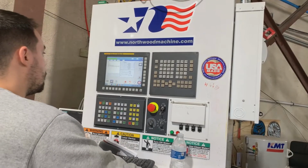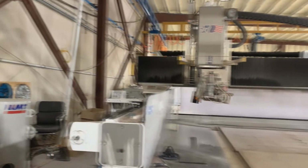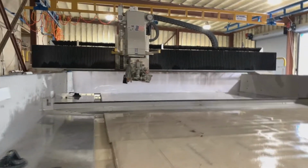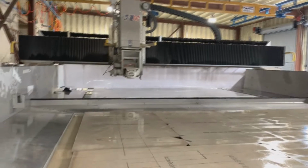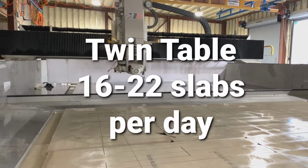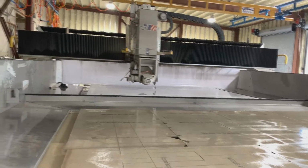And then if you're looking at a twin table machine, I can get more production off of a twin table machine, because while I'm loading or unloading the previous table, I'm running the second table. So now I'm looking at anywhere from 16 to 22 slabs a day. And that would be in an 8-hour period.